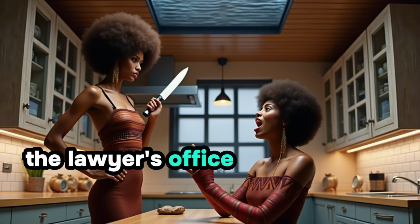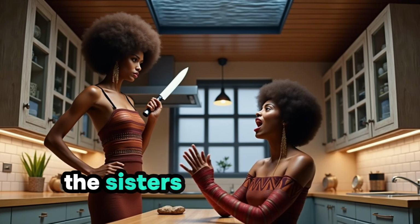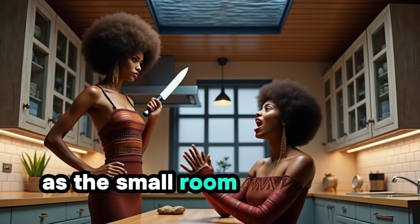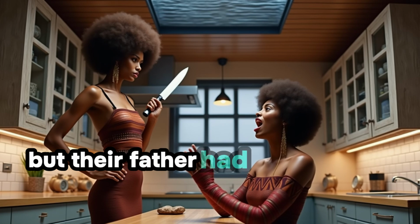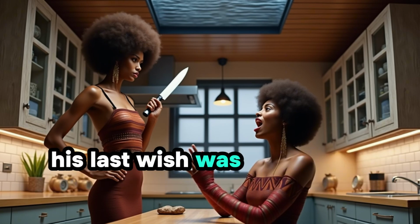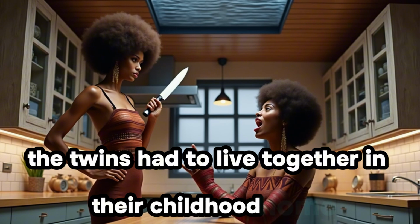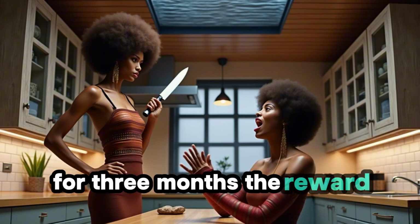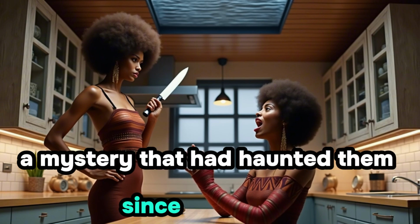The lawyer's office was cold and formal when they arrived for the reading of the will. The sisters sat as far apart as the small room would allow, each pretending the other didn't exist. But their father had left them no choice but to acknowledge each other. His last wish was simple yet impossible. The twins had to live together in their childhood home for 3 months. The reward? The truth about their mother, a mystery that had haunted them since childhood.